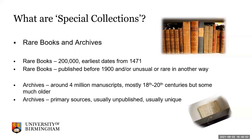The Cadbury Research Library is home to the University of Birmingham's special collections, which means we care for rare books and archive materials. We hold over 200,000 rare books and pamphlets, with the earliest dating from 1471, an edition of the philosophical works of Cicero. Books or pamphlets will be held at the Cadbury Research Library rather than the main library if they were published before 1900, or if they're unusual or rare in another way. They might be a first edition from a limited print run. They might have fine illustrations or fine bindings, or they could include important author or owner annotations.